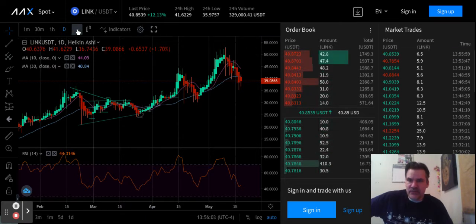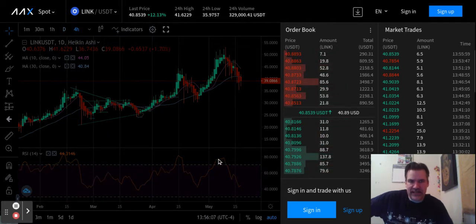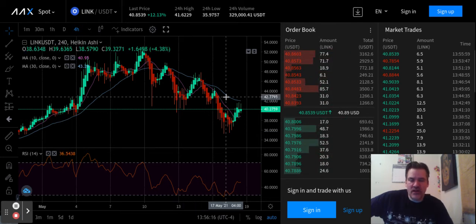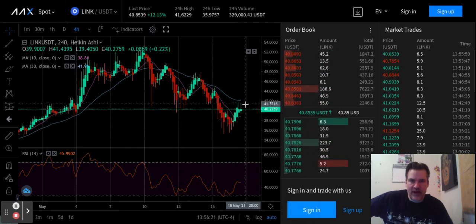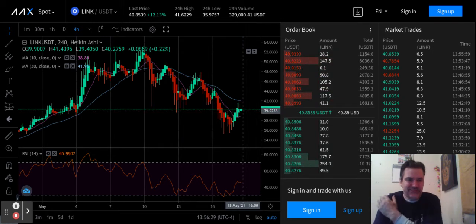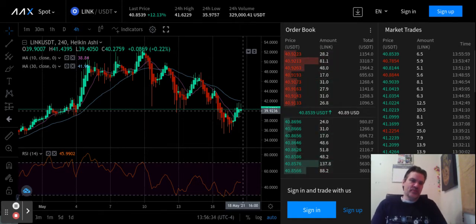Let's see if we can get into a 4-hour candle here, and you'll see what I'm talking about potentially forming. Okay. And so you definitely want to see where Link is currently. Right here on the 4-hour, we're below this moving average, obviously, in terms of forming the right shoulder, so to speak, of the potential head and shoulder pattern.